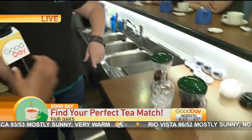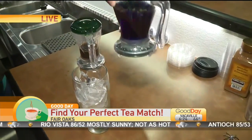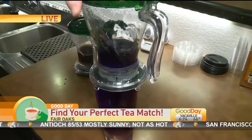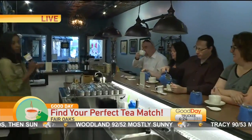And then there's another tea. So check this out, guys. This is blue right now, and it's going to change colors as you pour. Yes, it's a blue butterfly tea from Thailand. As we pour it, you'll see that it's blue up here, but as we pour, it starts to turn purple. And so you get this layered effect before you stir it together. And when you stir it together, it'll turn a bright purple. It's magical. It's beautiful.